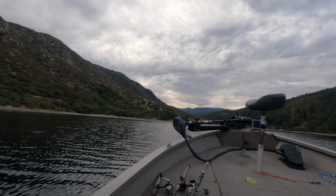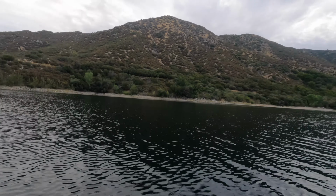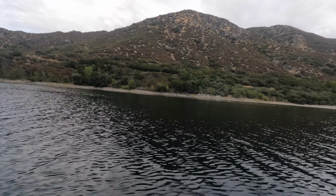Could use a little less wind. Yeah, we got a little bit of wind. We weren't supposed to have any wind today. The water's up. I don't believe that. And the water is up. Thought there wasn't any water in California.